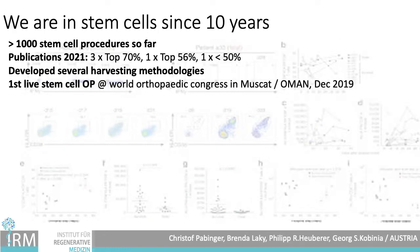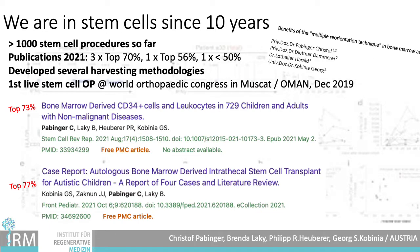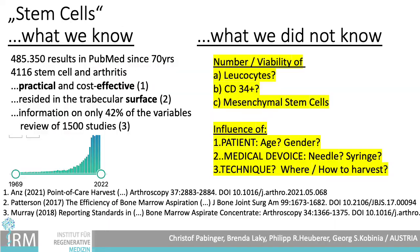We have been in stem cells for 10 years. We've had 3 top publications this year and 2 other publications. We developed several harvesting methods, and you can read this all in Medline. Now I want to point out next year, because in Istanbul we will be doing a laboratory session where you can try several harvesting methods, and you will see that depending on the syringe and the technology you use, you will gain a different cell yield, which is quite important and not published up to now.